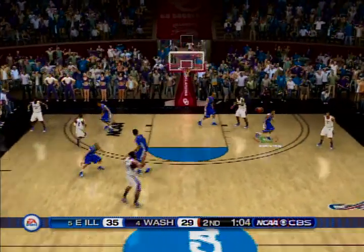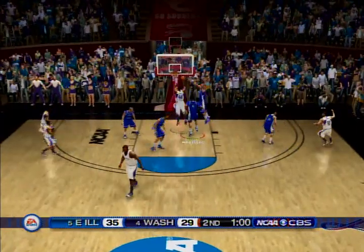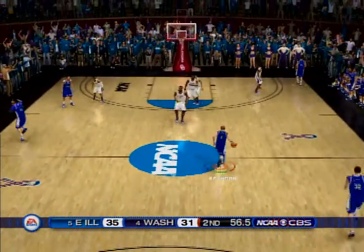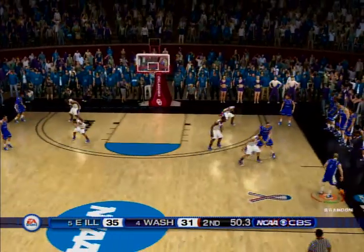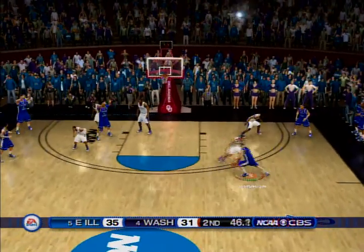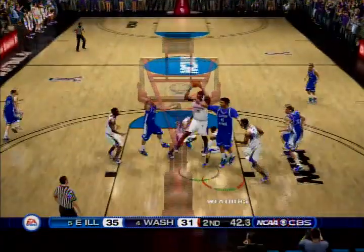With the ball. Around a minute remaining. He fires from long range. Oh, what a second effort there. You gotta love his ability to get in there and secure the offensive rebound. Pulls down the rebound.